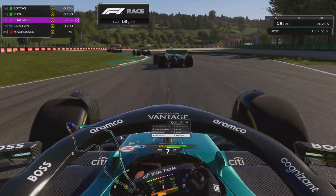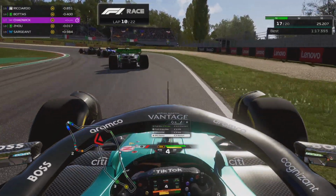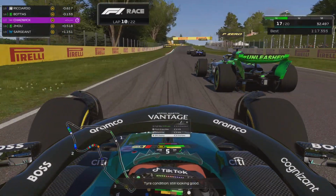Able to get past Logan Sargeant. Now let's see if we can get past Guan Yu Zhou and Valtteri Bottas in the Kick Saubers. Be able to go side by side with Guan Yu Zhou and get the pass done. Now we're going to be looking for a pass on Valtteri Bottas.